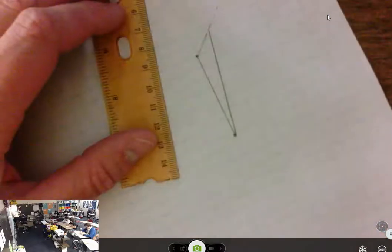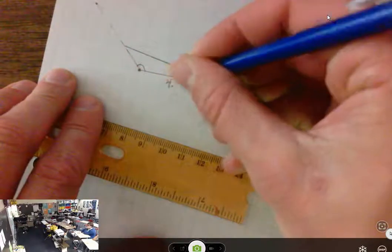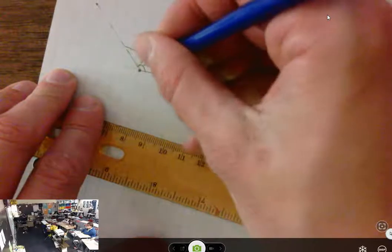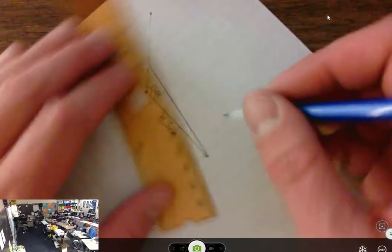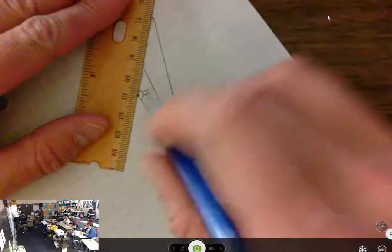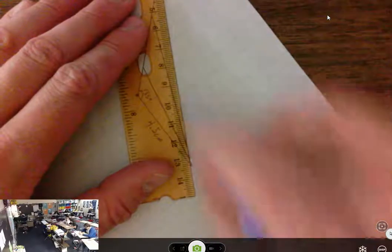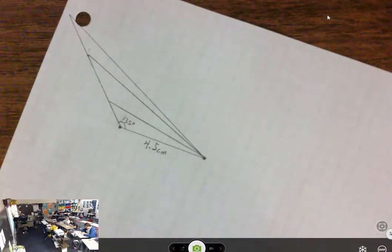Like that, and this, now wait, hold on, we gotta label things, right? This was 4.5 centimeters, this was 135 degrees, please make sure you have all your labelings. But I could close this a bunch of different ways. I could close this way up here, I could actually make this longer, close it way out here. So because we don't know anything else, we have multiple triangles possible.